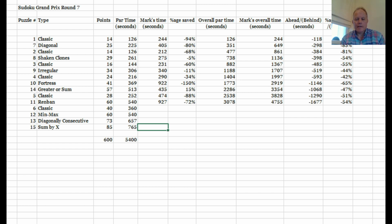Now, continuing my ongoing battle with the Sudoku Grand Prix round 7. At this stage we've got to the last 4 puzzles. Going by the times achieved, I've still got just over 10 minutes before the time will run out.